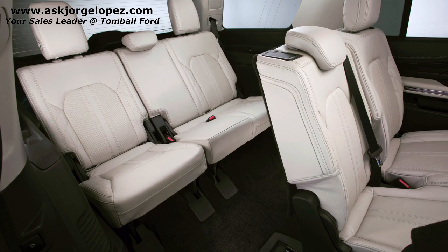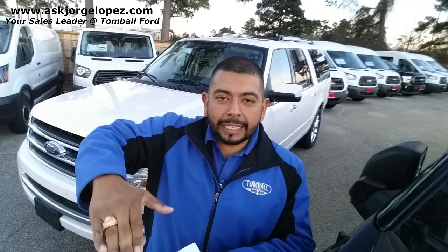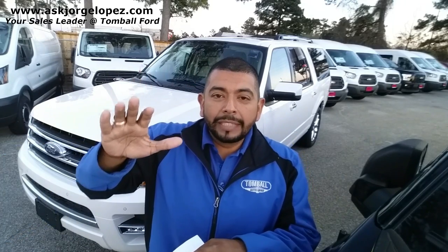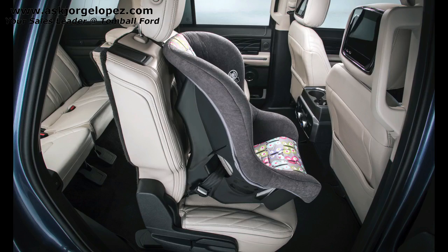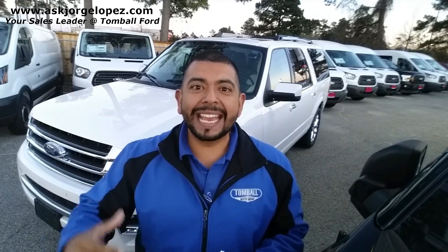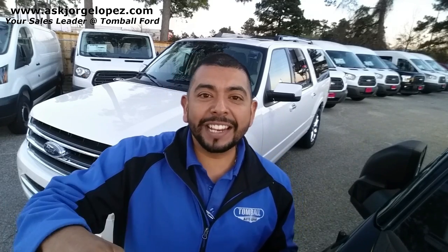For the second row occupants, you will now be able to push and tilt the second row instead of lowering the back part down and pushing all of the seat up against the first row. Now you will be able to just tilt and flip up so that you're able to get out of the second row if you are a second row occupant. So I thought that was really cool, and it allows you to have more space to get out of that vehicle, out of that second row.